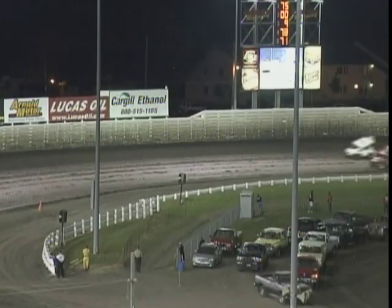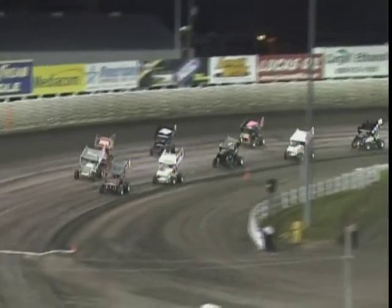Here they are, heat race number 3, off of turn 4. They'll light the candles and we'll go green.